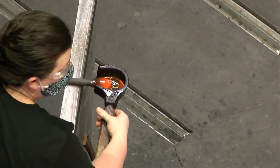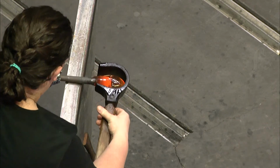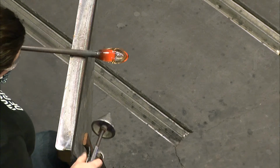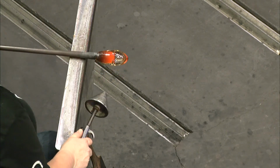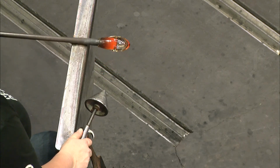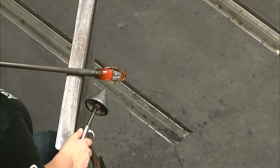Glass this hot is extremely easy to inflate. In fact, we're really careful not to blow too hard. A lot of people ask us what happens if you do blow hard or if you keep blowing. You can blow a bubble extremely thin when it's that hot, but it can lose the support where it can actually just collapse in on you.